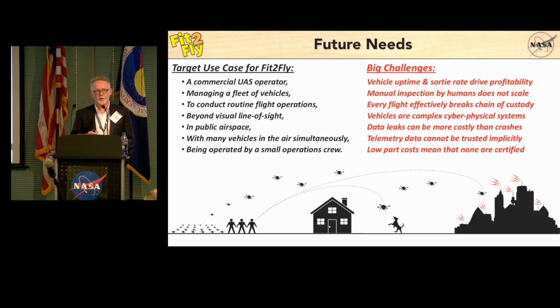Every flight effectively is breaking your chain of custody for the vehicle. It flew out there, you weren't with it, you don't know what happened. Did the motor sound funny for a little while? Did someone hack into it? Was it broadcasting all your customers' data for 30 minutes while it was out there? The vehicles themselves are cyber physical systems that are very easy to hack. A data leak as a commercial operator can cost you much more than a crash.